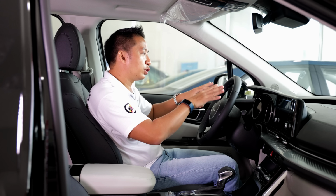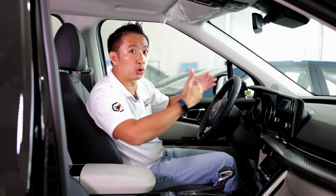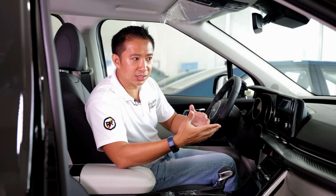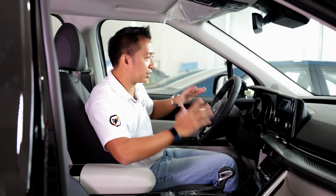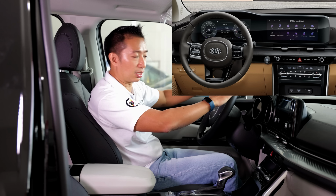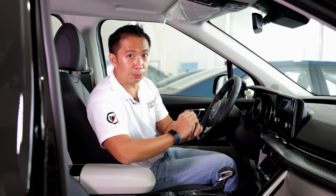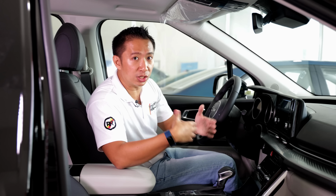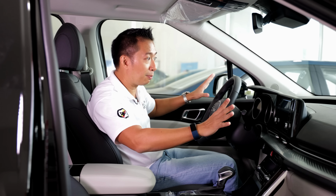Now, when you move over to the instrument gauge cluster, that's where the drawback comes in. You see, in Carnivals in other markets, it's an option, guys, to spec it with a 12.3-inch digital instrument gauge display, and a second 12.3-inch display for your infotainment system. Now, as I mentioned, that is an option in other markets, but what we get here is the standard format.